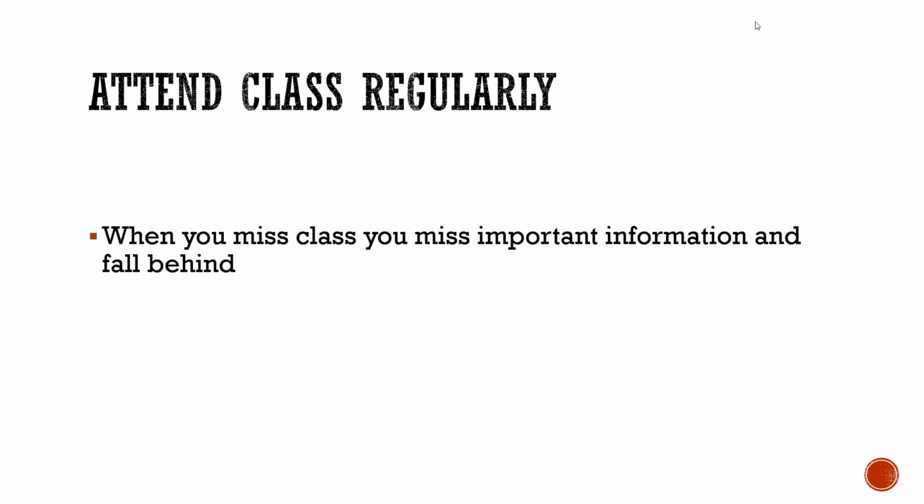The first lesson that you need to learn is that you have to attend class regularly. Studying can't happen if you haven't actually learned everything that you're supposed to learn in class. When you miss class, you miss important information and you'll fall behind. And if you don't have this information, it can affect your grade and your learning.